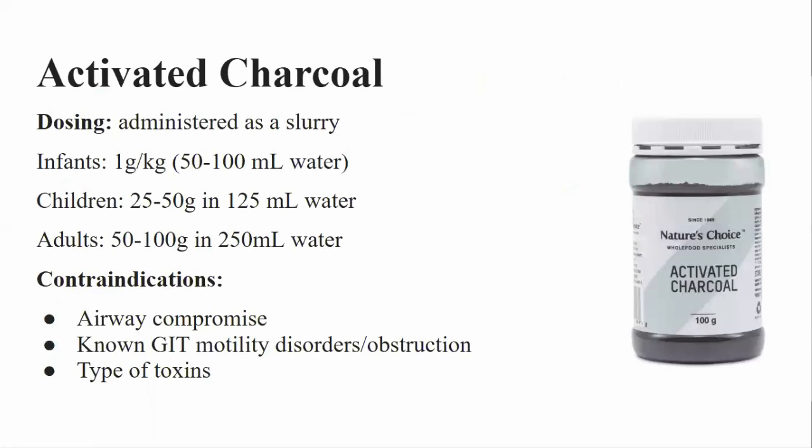So basically preventing that GIT absorption, preventing systemic absorption, and this is administered as a slurry. In adults, we usually do 50 to 100 grams, diluted and mixed in 250 mils of water. In children, half of that. And in infants, we do 1 gram per kilogram.